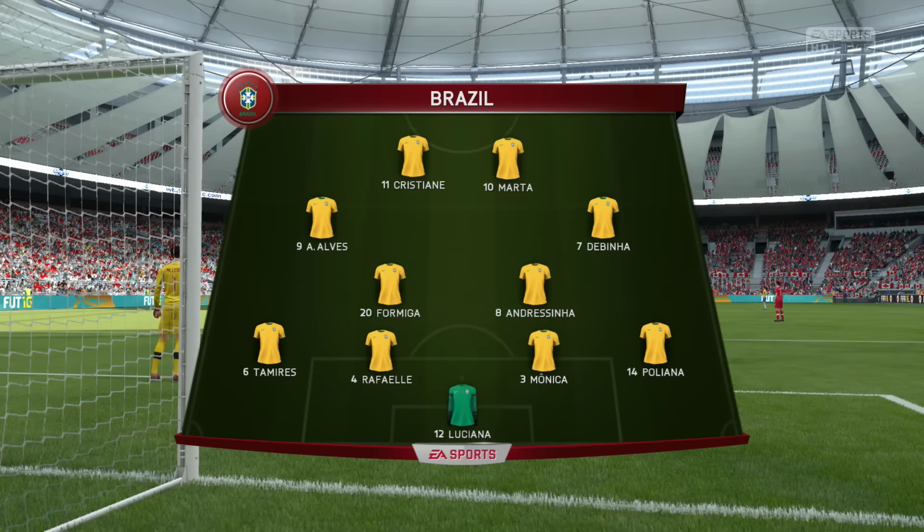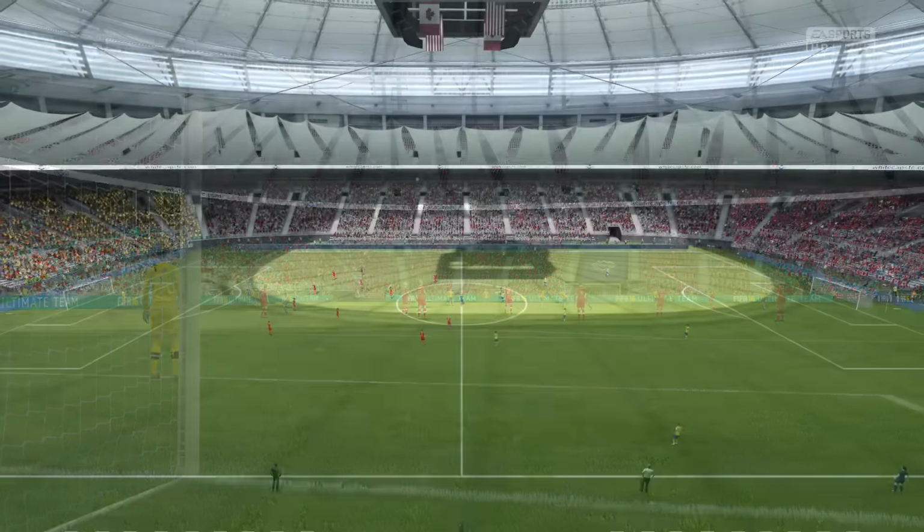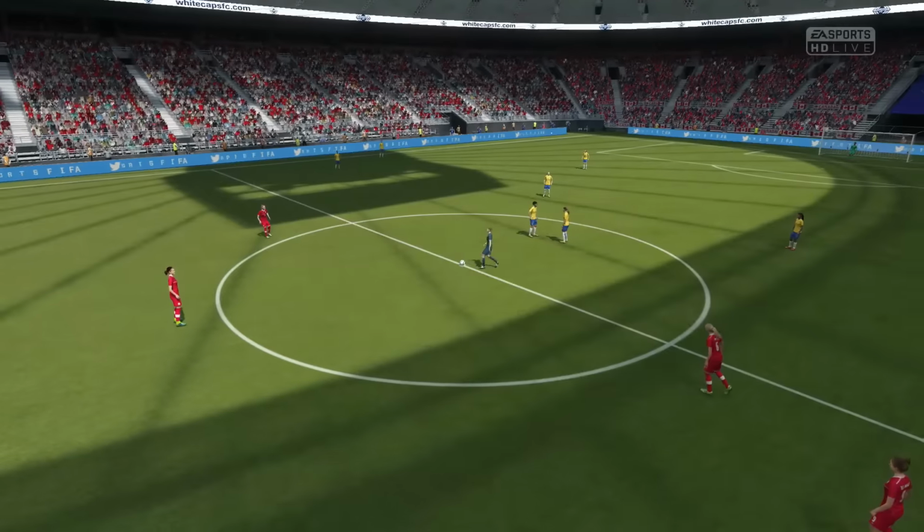Here's the lineup. So, Alan, 4-4-2? Yeah, I think it looks that way, Martin. Yes, it's the conventional shape. It's the one that the manager prefers.